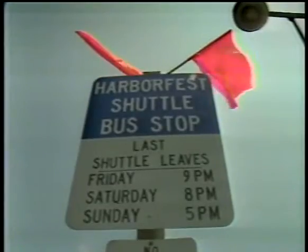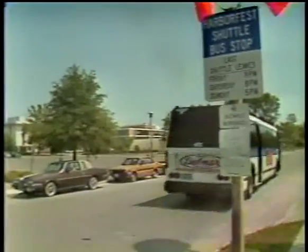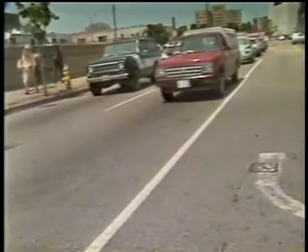TRT buses will also leave every 30 minutes from Military Circle. The last one to the waterfront leaves at 9 tonight, 8 p.m. on Saturday, and 5 p.m. Sunday. There are also free shuttle buses downtown. If you're thinking about driving anyhow, know that there will be no on-street parking, and offenders will be towed. Traffic officials say so far so good, but the big jam could come Saturday night.